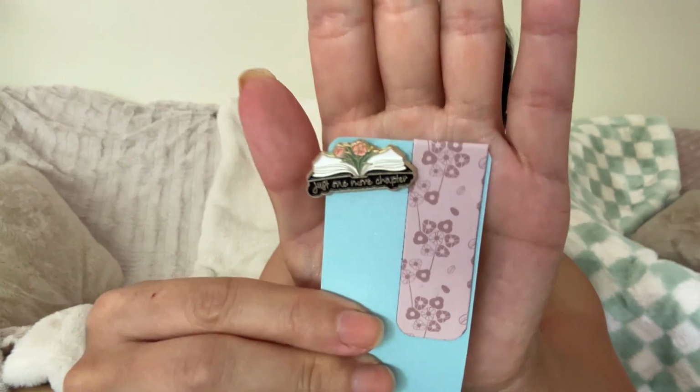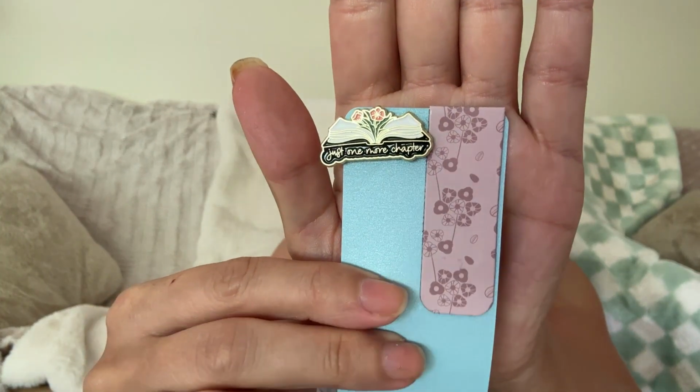Oh, we've got a pin and a magnetic bookmark here. So we've got a book pin and a magnetic bookmark, and you could also use this paper as a bookmark too. We've got more tea.